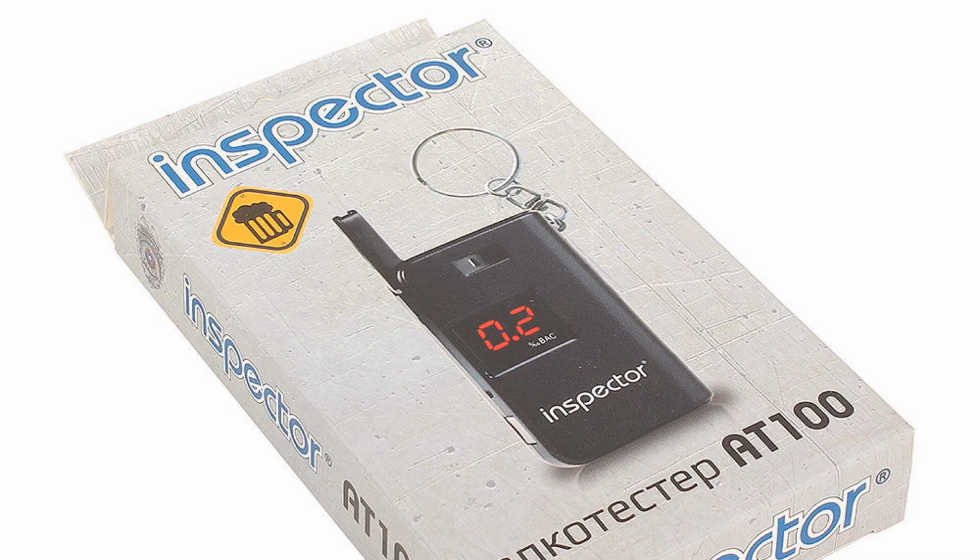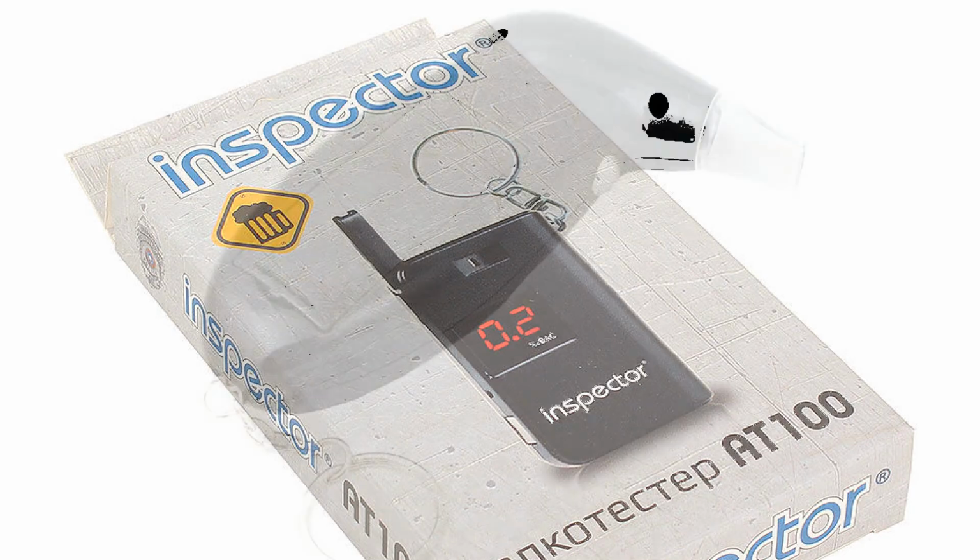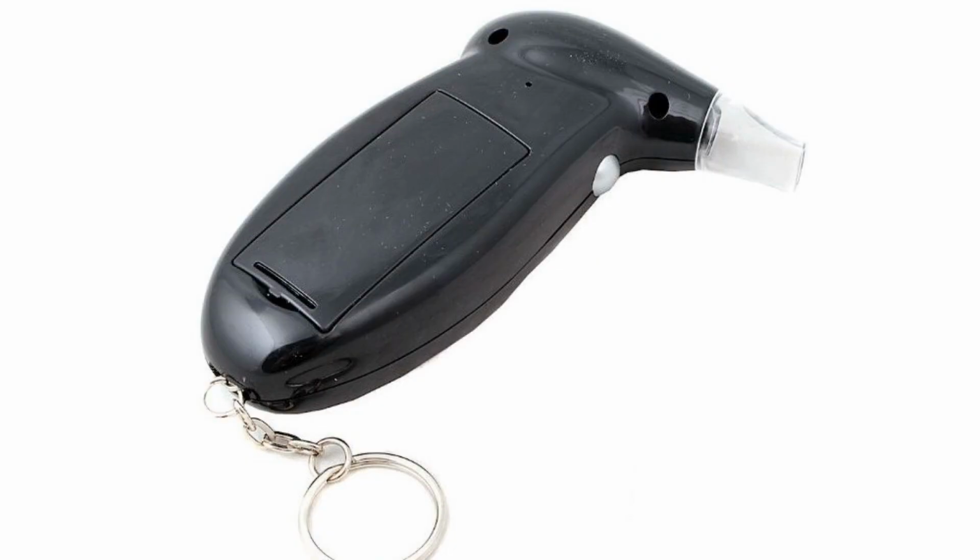Who needs the device? Previously, this device was used only by traffic police officers, but today it has acquired a wide range of applications. Thus, it began to be used by drivers for personal control, so as not to worry that yesterday's alcohol after drinking a bottle of beer is still in the body. It is also used by parents to monitor their teenage children for alcohol consumption. There are other situations as well.